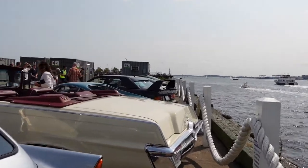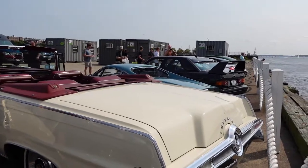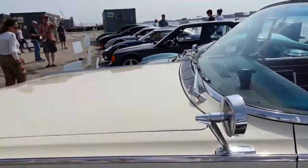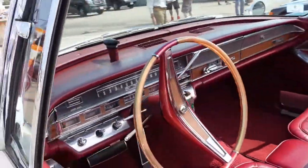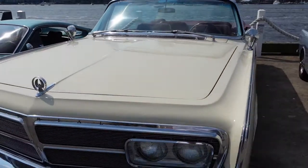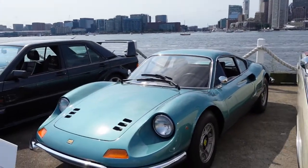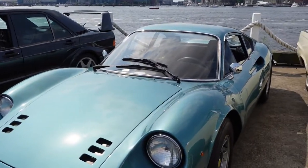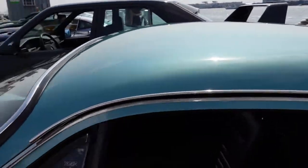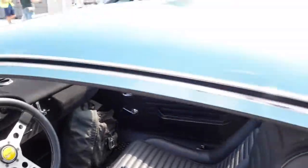Chrysler Imperial. All right, yacht over there. Yacht there. This is amazing. Look at this car. And he has the interior of the Imperial. And he has a Ferrari Dino, 1974. Smell the interior of this car from a mile away. It's beautiful. It smells so good. All leather interior. Stunning car.